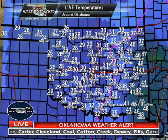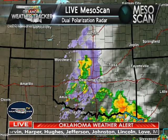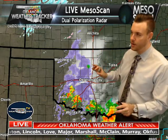And as we take a different radar perspective here, before we talk back with our team of trackers, kind of the state view. This is also the composite imagery, so this takes all the different radar sites and puts them together. And the one thing we were missing on the other radar view is what's starting to develop down across portions of southwestern Oklahoma.